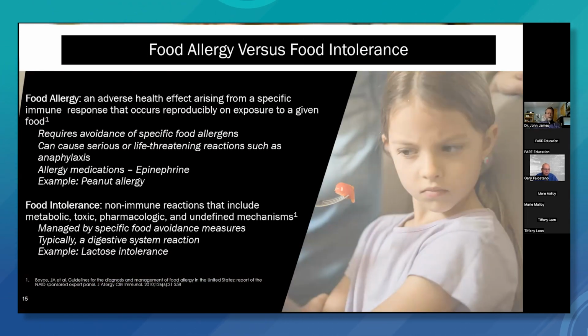Yes. So, and this is one of the most important parts of this talk, I think. Food allergy is defined as an adverse health effect arising from a specific immune response that occurs reproducibly on exposure to a given food. So it will require avoidance of that specific food, like a peanut allergy or a tree nut allergy. These can cause serious or life-threatening reactions, such as anaphylaxis. Not in all cases, but a certain percentage of food allergies can lead to anaphylaxis. And allergy medications are needed, epinephrine being the main gold standard treatment for anaphylaxis. And the examples would be peanut allergy, tree nut allergy. These are IgE mediated. We'll talk about this later, but there's a specific immune response that is the underlying cause of this food allergy.